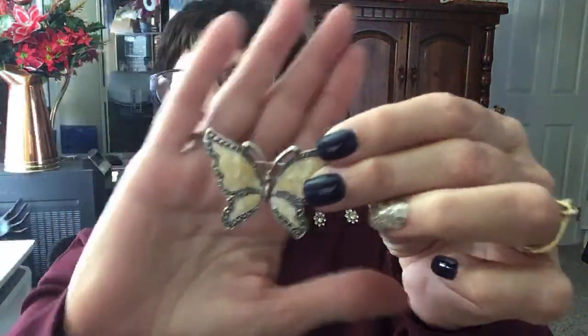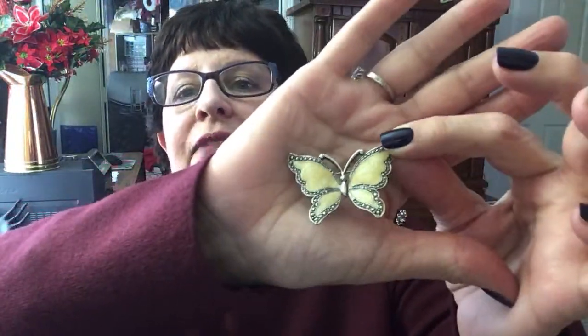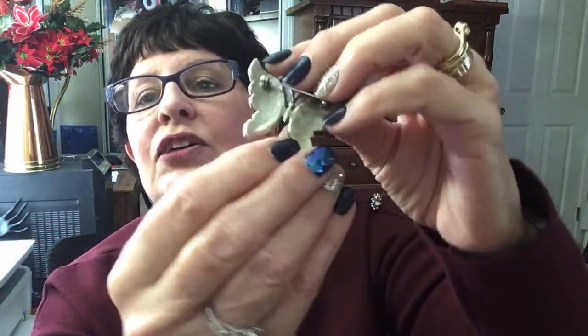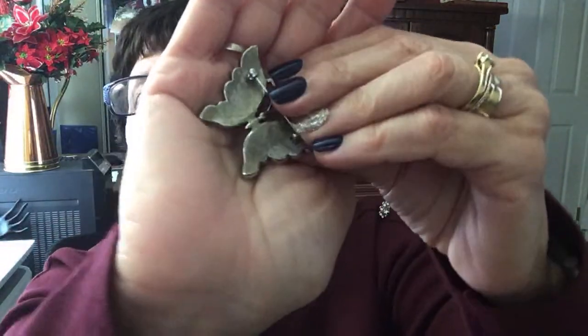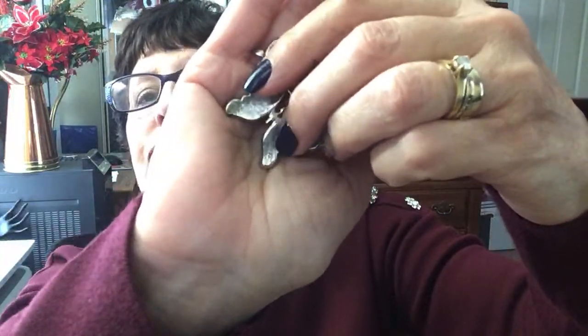And this, I think, might be Avon because it's really pretty. It's faux marcasite with that swirly type enamel. And it has that dot on the back with the circle, that circle dot thing, which is Avon, I'm pretty sure. That's on all Avon jewelry, that circle dot thing.